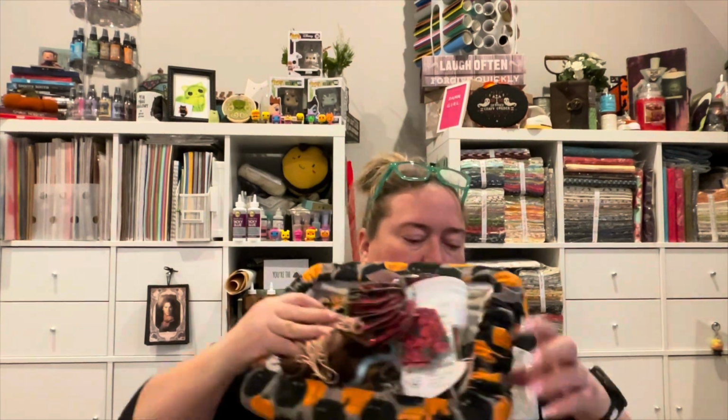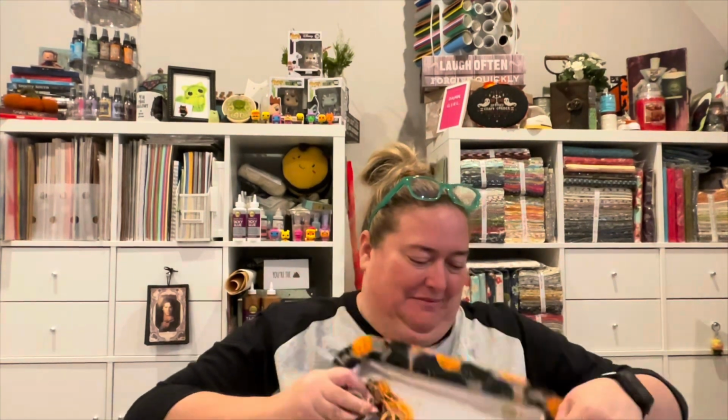Oh, I gotta put, I was almost there. Needle minder, which has 2 needles on it. But I got this. And I do. Don't judge me. Shoving all this stuff back in here. So yeah, I can't close this bag because it's the bigger Q-snap.